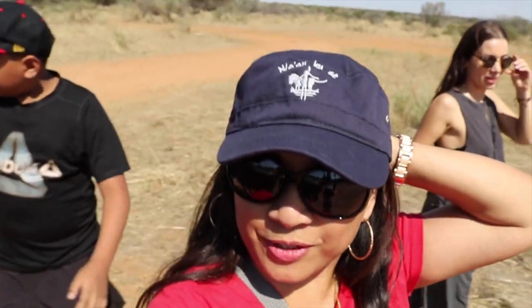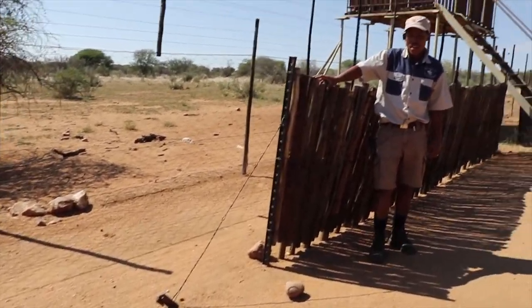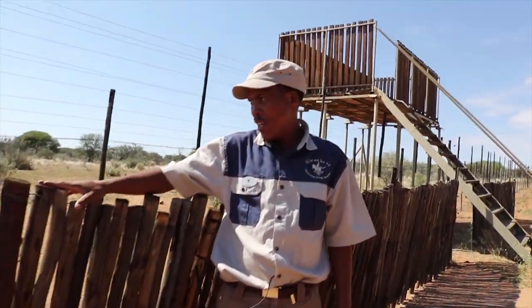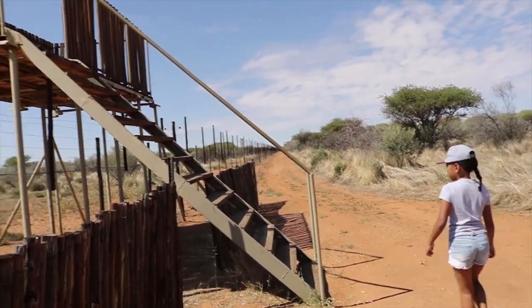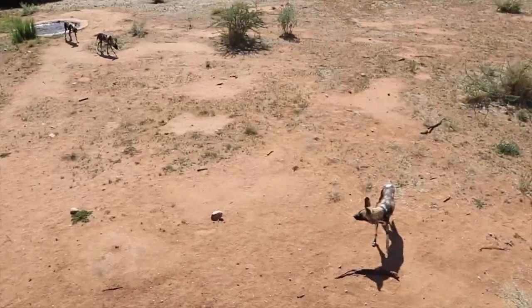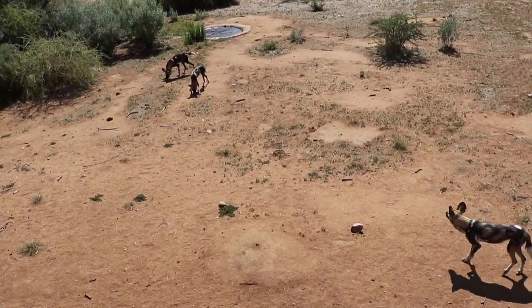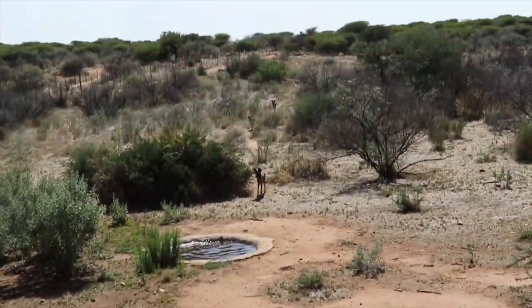Okay, so we're in the first spot. The wild dogs. We're gonna feed the wild dogs. Stay behind the fence. Behind this buffer fence here. You want to go up there? Yeah, if you want, you can go up there. Okay, Annie's going up there. Oh, there they are. Look at that. Yeah, because it's feeding time. Look, they're all coming from there.